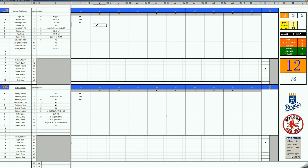Top of the second, we got Bob Oliver, 38 is a K. Ed Kirkpatrick, 1-6, base hit. Lou Piniella, 110 is a base hit in right field. Kirkpatrick holds at second base. One of the other interesting things about the Red Sox is their outfield arms, in addition to their catcher's arms, are very helpful. Reggie Smith's got a -4 arm in center field, Conigliaro is a -2 arm in right field. If they want to put Yaz in left field, they're more than welcome to with a -3 arm, but they have him at first base.